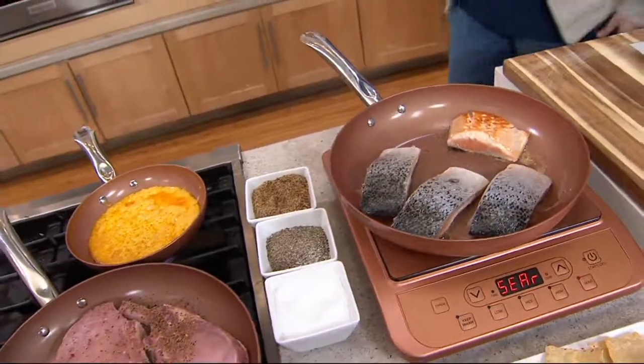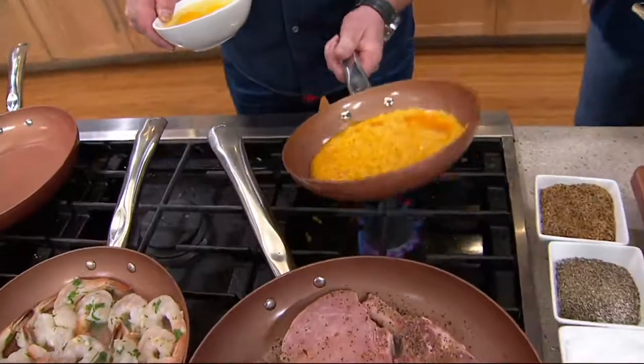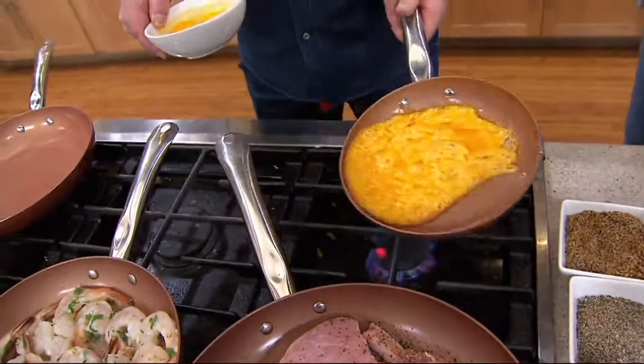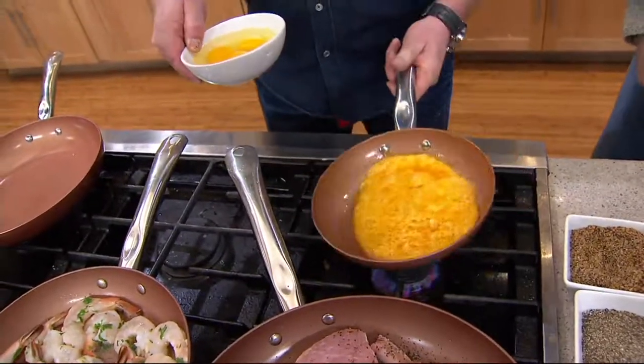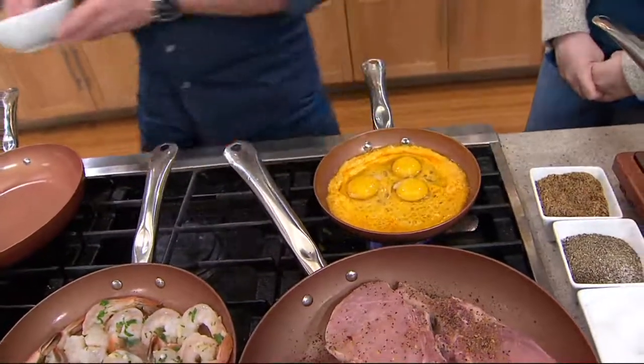Now, what I'm going to do is I put some cheese down. I'm burning it. These are brand new today. You're already going to torture it? Yeah. Watch. Look at my cheese. Slides around like crazy. Then what we're going to do is pour some eggs right onto the cheese, just like this.